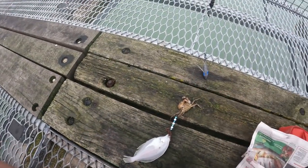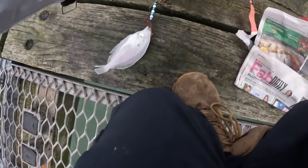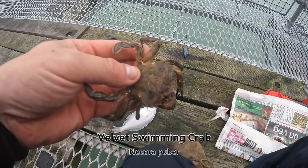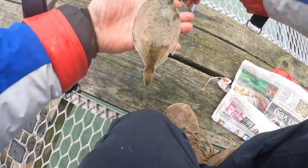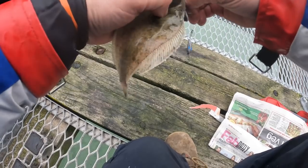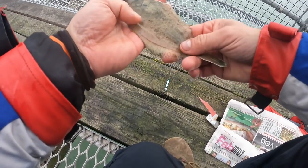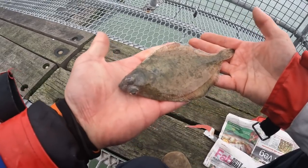So what we've got is a velvet swimming crab here. Lovely velvet swimming crab, look at that. Let's get him back. And we have got a very, very tiny dab. There he is. Lovely. Let's get this dab back.